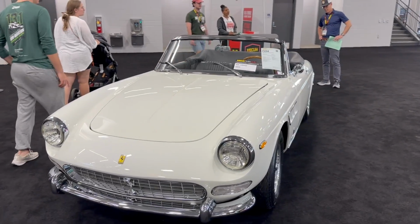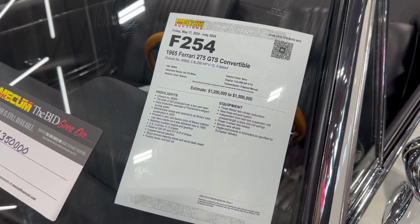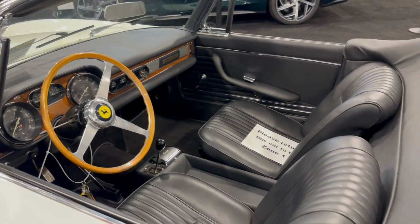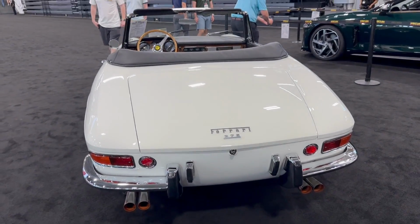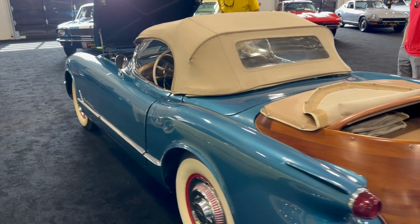And this is honestly a Ferrari unlike any other that I've ever seen. Let's take a look and see what this says. This is probably worth over $1 million according to the sticker. Ferrari 275.